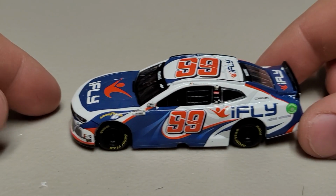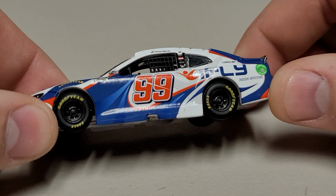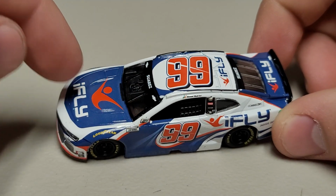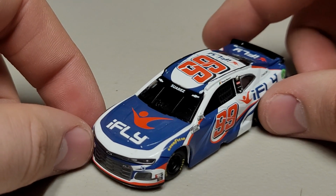And my favorite car in this list, it could be surprising to some, but I just have a real man crush on this car. This is the number 99 iFly car of Daniel Suarez. Now this car is a red, white, and blue masterpiece. The number 99 I think could be a little bit bigger, but just the way that the red, white, and blue really do flow together all around the car. Even on the hood, you got blue, you got iFly with the logo there, so we got a decent amount of white and red mixed in.